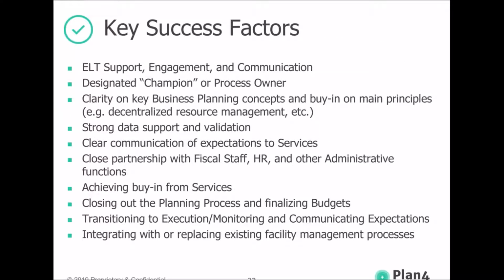So, key success factors, things that have to be in place in order for this to be successful. Leadership's got to want to do it. That seems obvious, but leadership has got to be plugged into this. At the least, they are advocating and leading the decision-making process. You need someone to run the process. You need an owner of business planning. The AD is usually a good champion, sometimes the CFO, or some combination of the two, or someone from the leadership office.